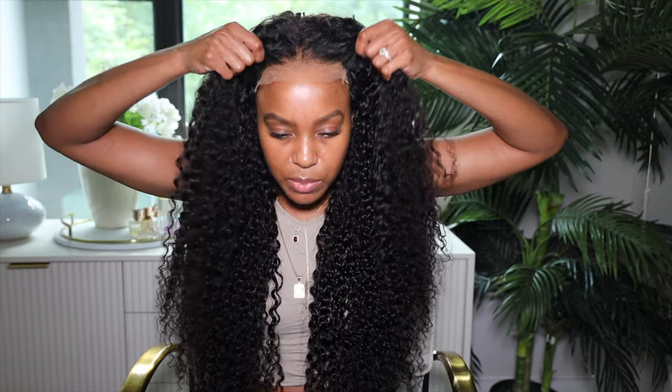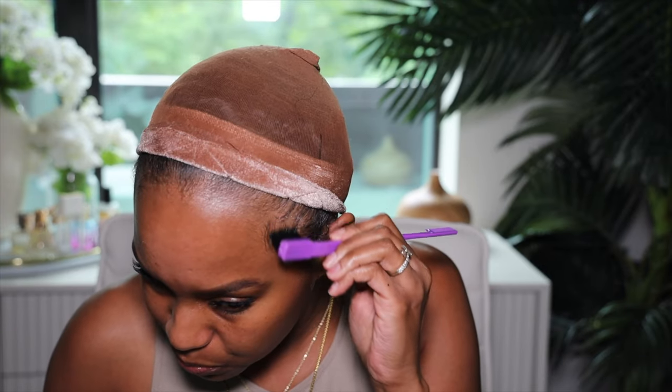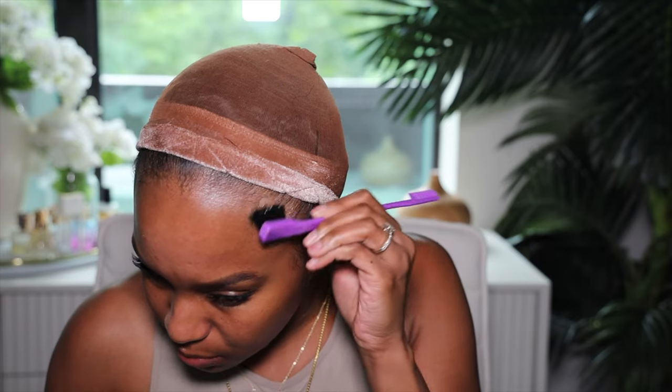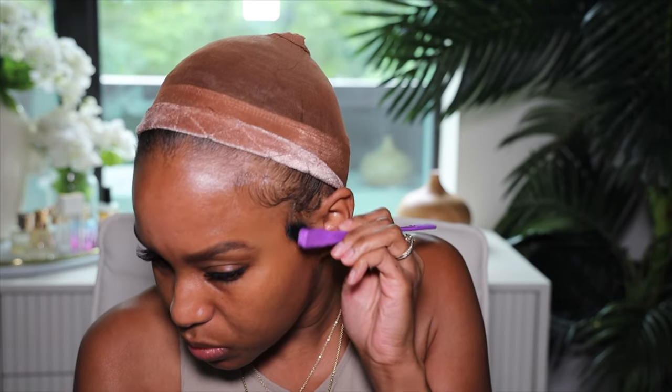So let me take this wig off and we're gonna do like a fake hairline. Why do I look like this? So let me plop her off. I'm gonna take a baby hairbrush. Where is my gel? Hold on. Trying to be cute. I'm gonna take some Eco Styler gel and we're just gonna lay down some baby hairs using a baby hair brush. This is what I like to do. I'm just gonna take some hair and brush it forwards. I'm gonna do it down here as well.